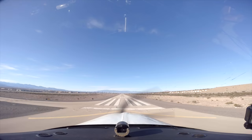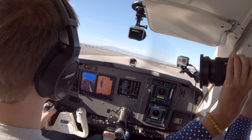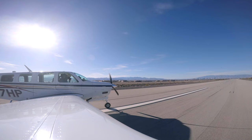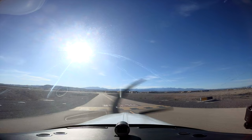Mooney 1 Lima Echo, the field elevation here is 2,500. Are you saying you want to fly 1,000 feet AGL to your destination? Nice. Mooney 1 Lima Echo, where is 0 Lima 9er at? And Mooney 1 Lima Echo, is that California, Nevada? Is that southeast, west, east? What direction is that?